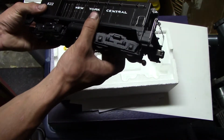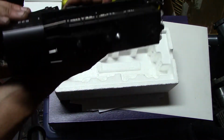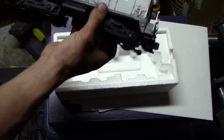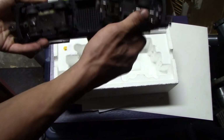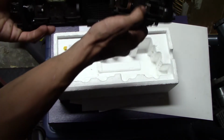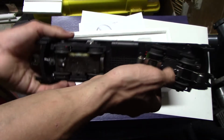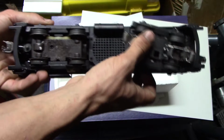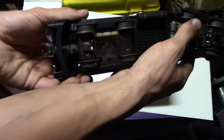Very crisp, applied, stamped lettering and numbering. Very beautiful design. The trucks definitely indicate they're yellow. They're plastic trucks. They have yellowed a bit, so it indicates there was some use to it. Very solid looking ElectroCouplers though.